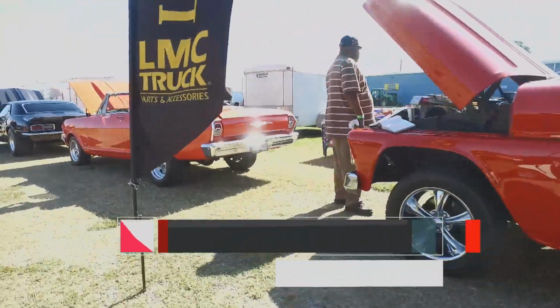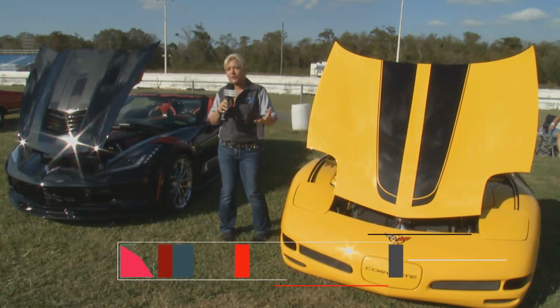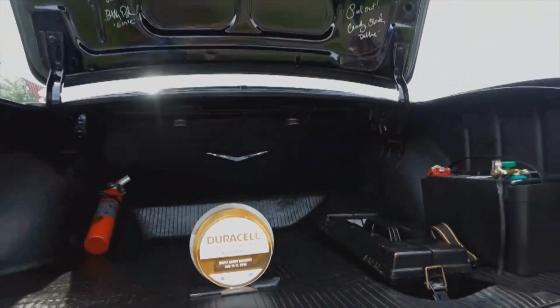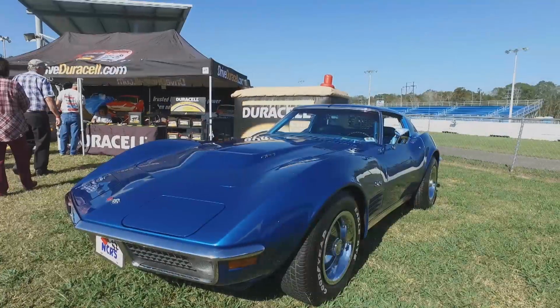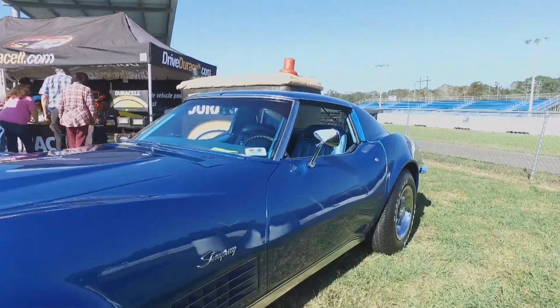Welcome back to the Menards Chevy Show, coming to you from No Problem Raceway in Belrose, Louisiana. You know, Corvettes are aplenty here, whether you're into the C7s, the brand new Grand Sports, or you like the C5s. We happen to like our next award winner. This week's winner of the Duracell Crank It with the Copper Top Award goes to Jim Fox and his Blue Beauty, a 1970 Corvette. Jim, give us the really interesting backstory on the first owner of this car.